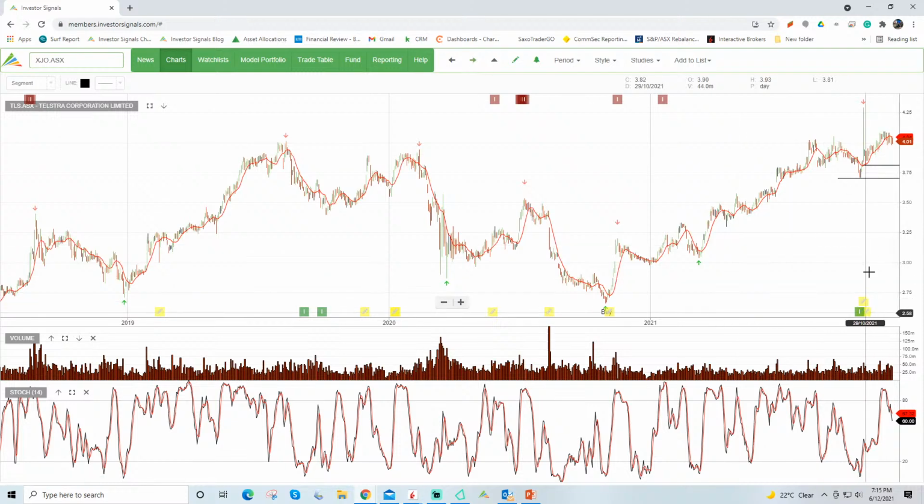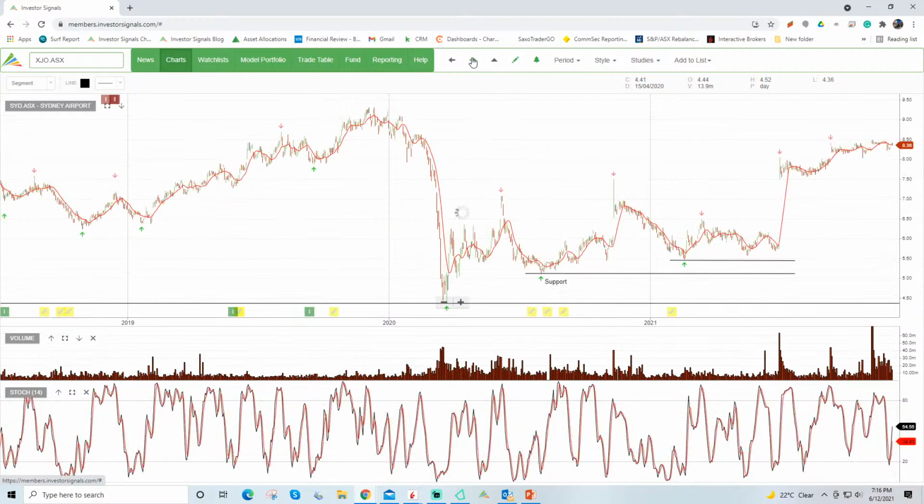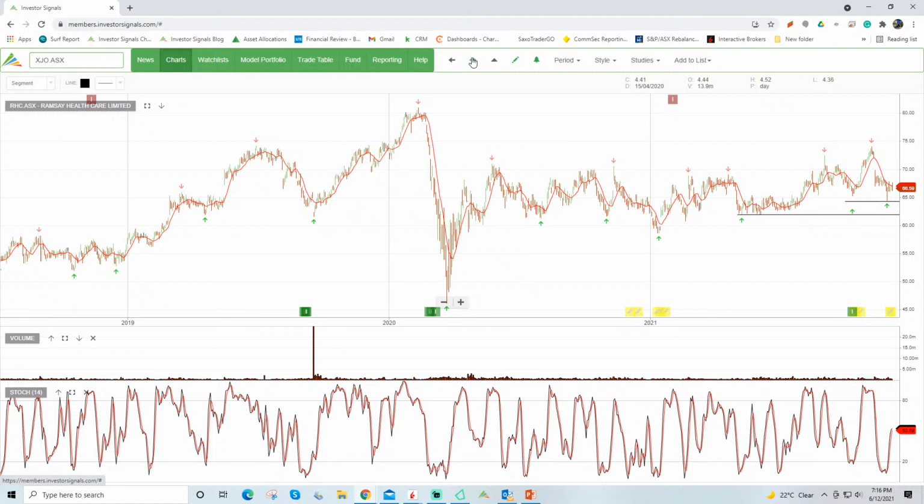Telstra's performed well since the recent buy signal there at around $3.70, now pushing just over $4. Horizon's underperformed, so it was added into the model portfolio at about $3.80, and it's sold off now down to $3.30. I still suggest being patient with Horizon. The dividend yield's attractive there, and the value's starting to look fairly compelling there for Horizon. Sydney Airport's in the model, but obviously subject to the finalisation of the takeover.